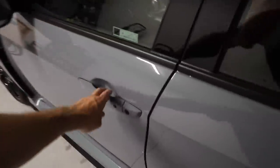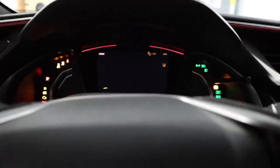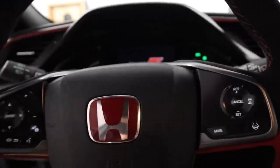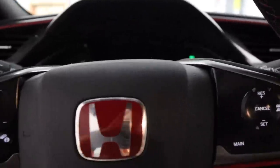So before we get into ending the video, I will tell you, I think I put 200 miles on it today. Yeah, car has 195 miles on it. And let me just tell you, hands down this car handles, the performance, the steering, just everything about this car is so well refined. Sorry, I'm sweating. I literally just got done washing the car.